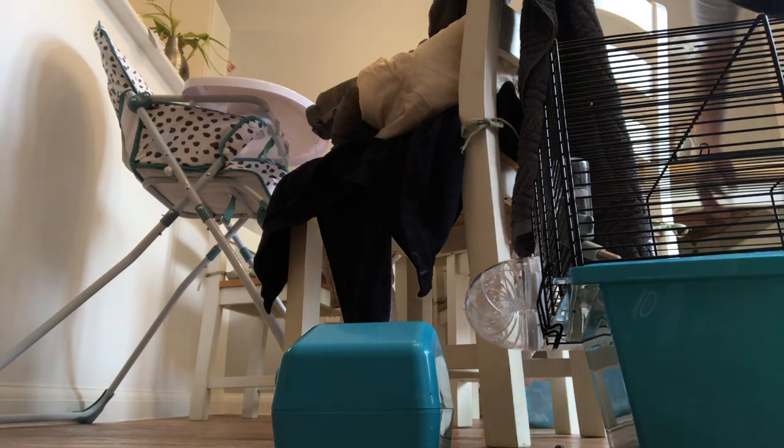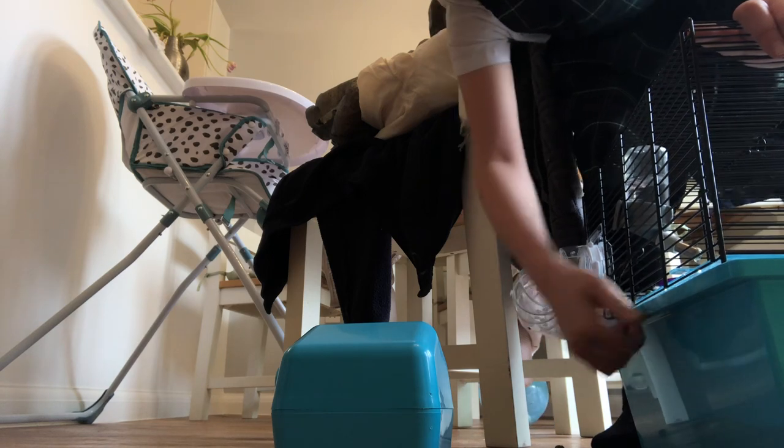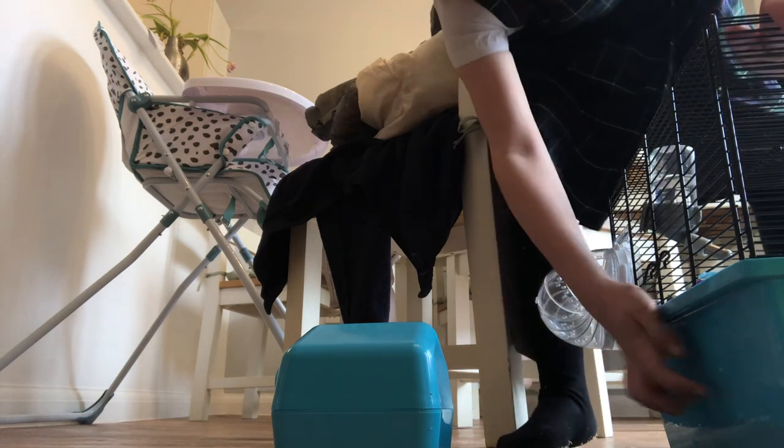Putting the mat down is never an issue for me. I don't know why, it's just not an issue. Some people find it an absolute nightmare, but I'm not one of those people. I do take their food out, because you're not eating the same food every day. So I just pour it onto the shavings and they can do whatever they want with that. Nice, and put the wheel in.